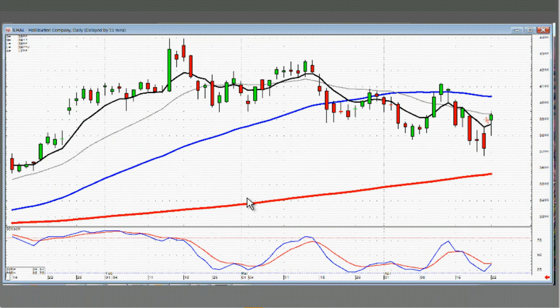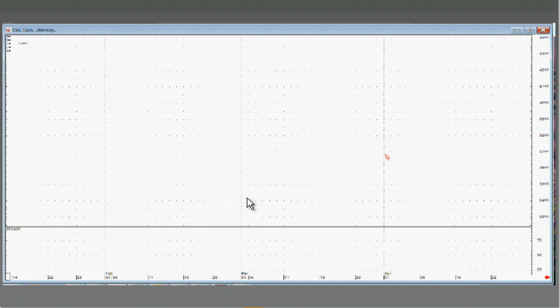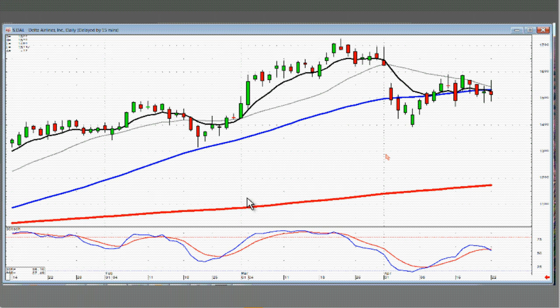Halliburton, kicker type signal. If this opens positive, you want to be buying. Just watch what it does once it gets back to the 50-day moving average. But if it opens positive tomorrow, then you have that flutter kicker signal. That tells you they're going to take it up some more.